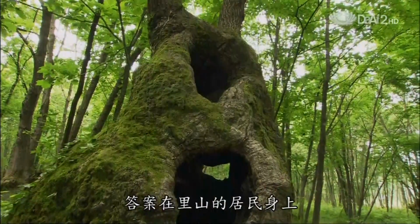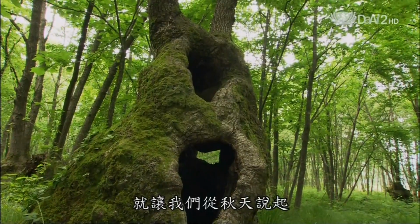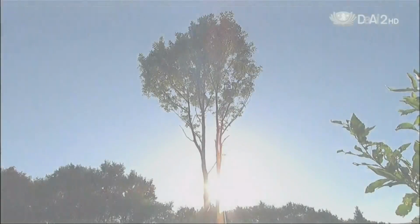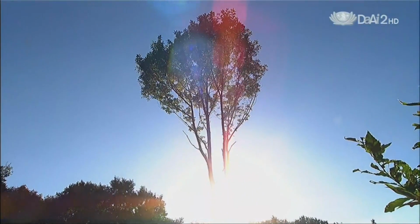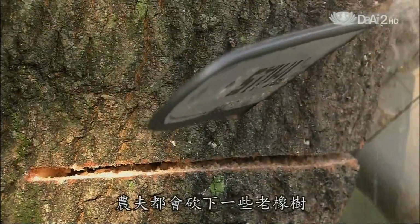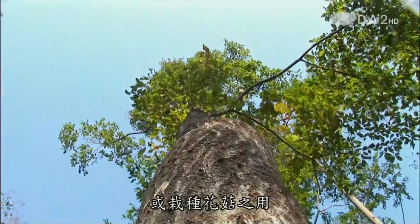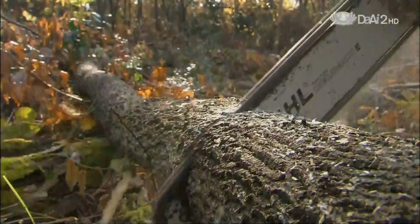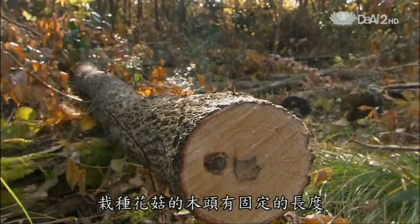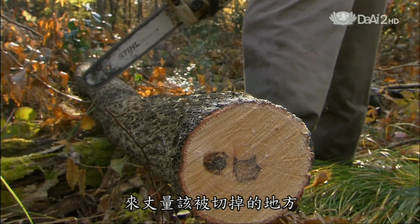The answer is provided by the people of Satoyama. It is a long process that begins in autumn. Every autumn, farmers fell some of the older oak trees. They cut logs for firewood or to be used in the cultivation of mushrooms. Mushroom logs must be a particular length, and the farmer uses a bamboo stick to mark the place where he must cut.